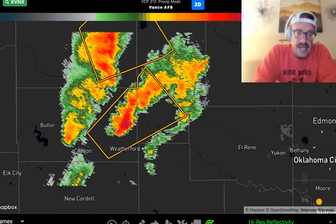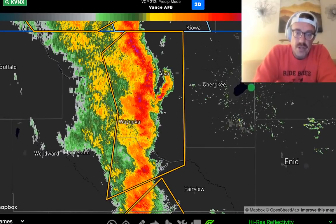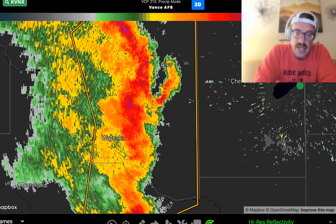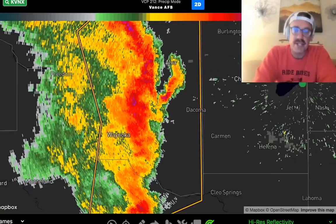But severe weather is going to happen. Winds gusting to 70 miles an hour. Large hail out here. Winoka, Alva area. Half-ass attempt at a renegade right here. A little S-shaped, stretched out convection.